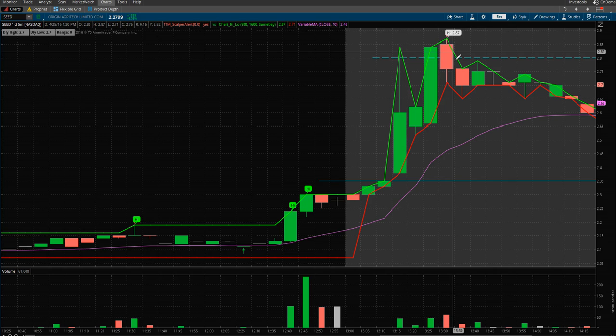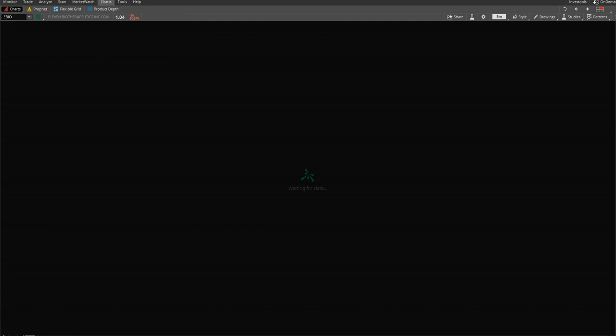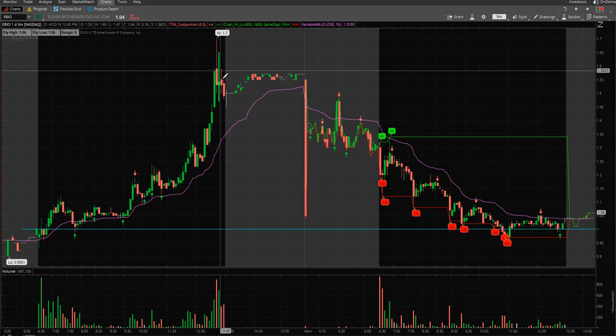As you saw, let's close here with the chart of EBIO. This is volatility, completely, all the way up, all the way down. And for those of you traders that are better than me, you're trading this thing all the way up for like a 50 to 70% gain, and you're trading it all the way down for another 30, 40, 50% gain on the way down.